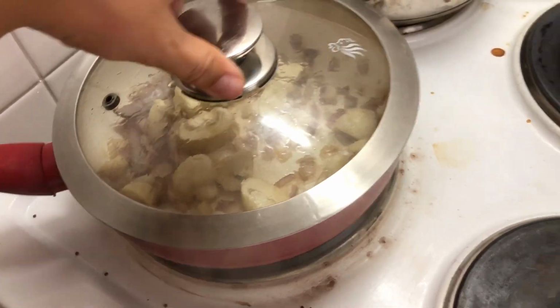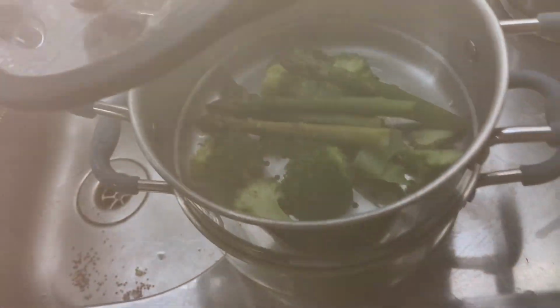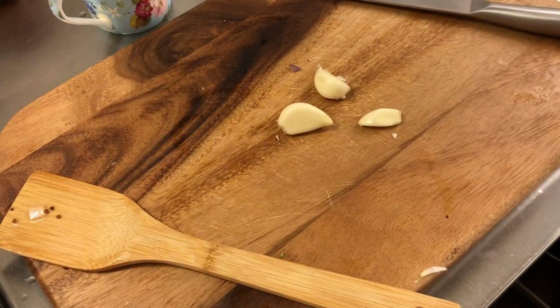Onions and mushrooms doing nicely. I didn't time my veggies that well, so my steamed veggies are ready, but I'm just keeping them off the heat, but keeping them warm in there, and about to chop some garlic.